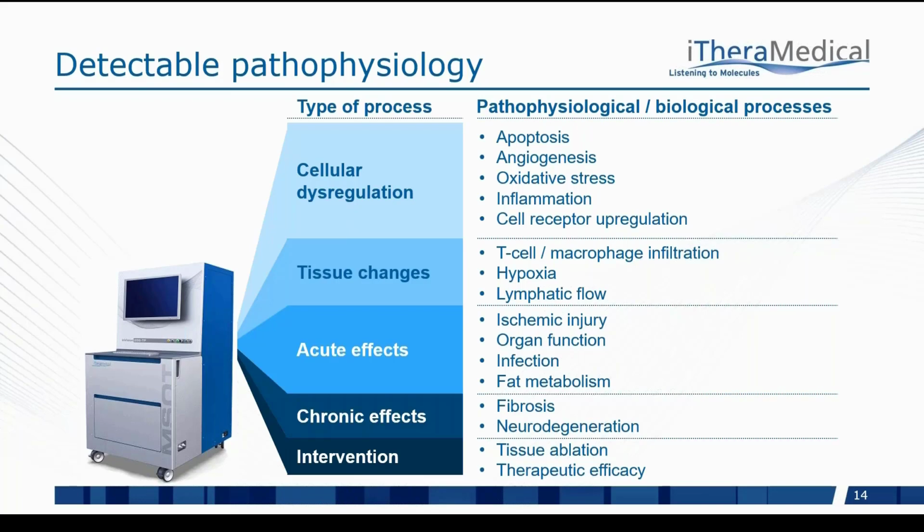And then finally, some researchers have used this technology to look at interventions in specific disease contexts, for example in monitoring tissue ablation. In cardiac muscle ablation, it's necessary to ablate particular parts of the electrical pathways, and you want to do some damage but not too much, and this can be monitored in real time with this technology. And with the different endpoints that are possible, it's also possible to look at therapeutic efficacy by looking at things like oxygenation or changes in cell receptors.